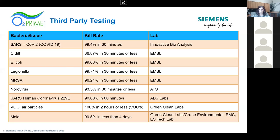And most HVAC systems that are out there today are not designed to handle the pressure drop across the installation of a filter that can handle this kind of removal. So this is another reason why the O2 Prime needlepoint bipolar ionization is a great way to address it.